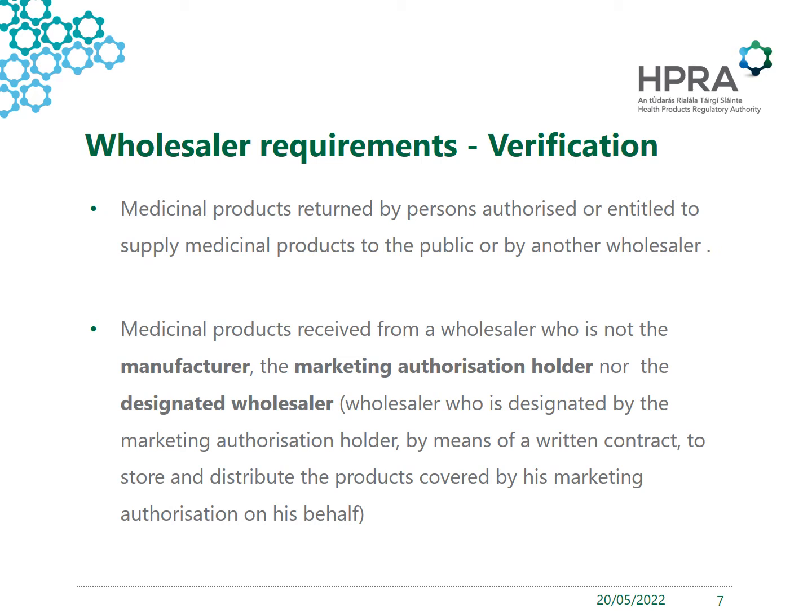The second scenario, in which a wholesaler is required to verify the safety features, is if the product is received from anyone other than the manufacturer, marketing authorization holder, or the designated wholesaler. The designated wholesaler is designated by the MAH by way of a written contract to store and distribute medicinal products covered by their marketing authorization.